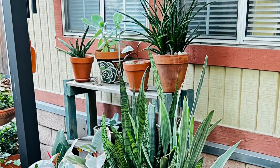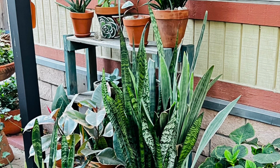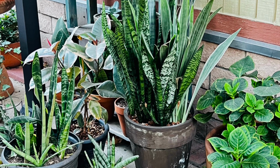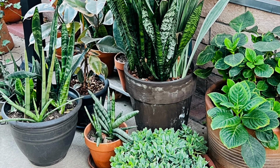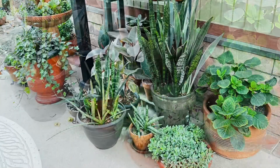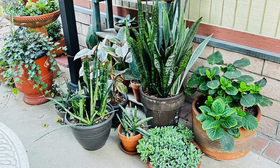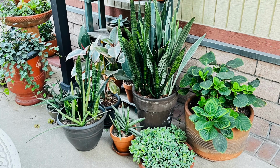Okay, here's a collection of just house plants that were inside and they eventually came outside, and the sansevierias are doing beautifully. I have Sayuria, Silanica, just many examples, coral snake, starfish, aloes, and my hydrangeas are still green and beautiful. They did bloom beautifully, so pretty much they're at the end of their run, but they're still beautiful.